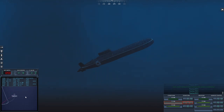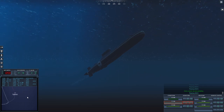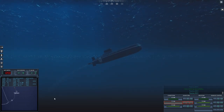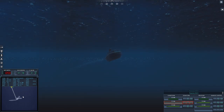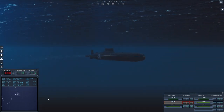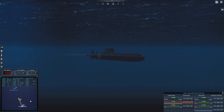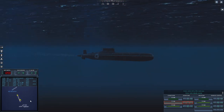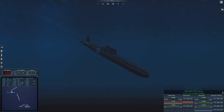Passing 600 feet. Con, sonar, we are cavitating. Passing 300 feet. Passing 200 feet. Left to 094. Helm aye. Make depth. Con, sonar, no longer cavitating.